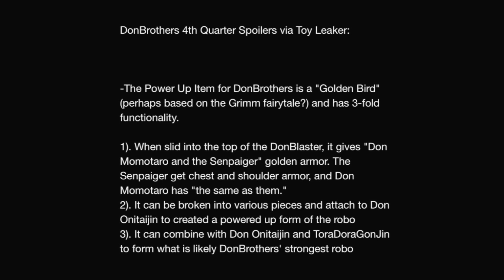Number 2, it can be broken into various pieces and attached to Don Onitajin to create a powered-up form of the Robo. And number 3, it can combine with Don Onitajin and Toradora Ganjin to form what is likely Donbrothers' strongest Robo. So of course we knew a power-up item was going to be happening at this point in the fall. It happens every year, so very cool to get this rumor about it, or not really rumor, I think it's actually a pretty legitimate leak on this one, because Matt said that this comes from his more confident sources, so I'm definitely very excited for that.